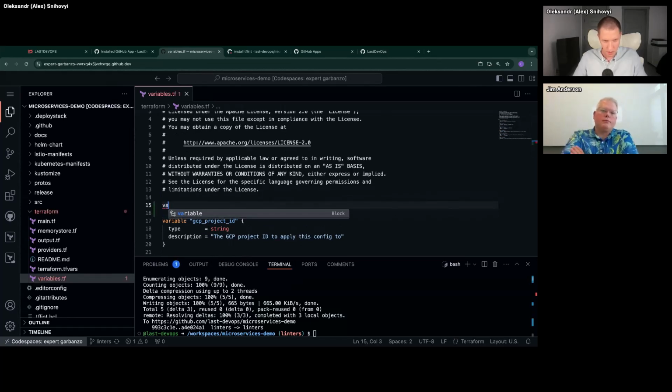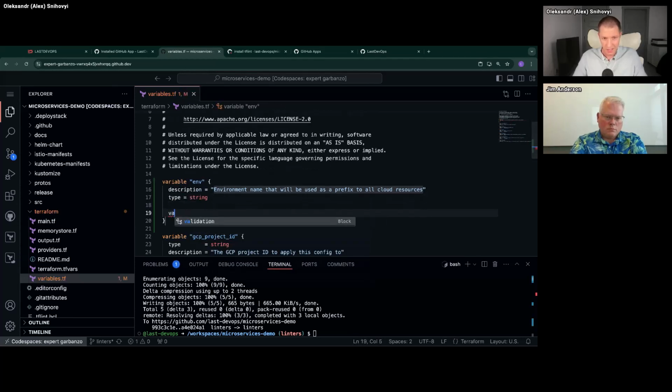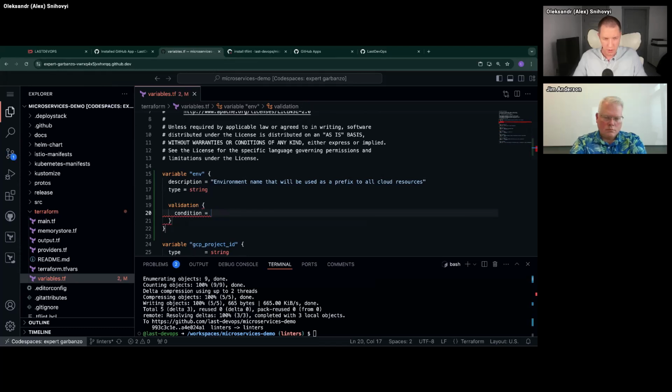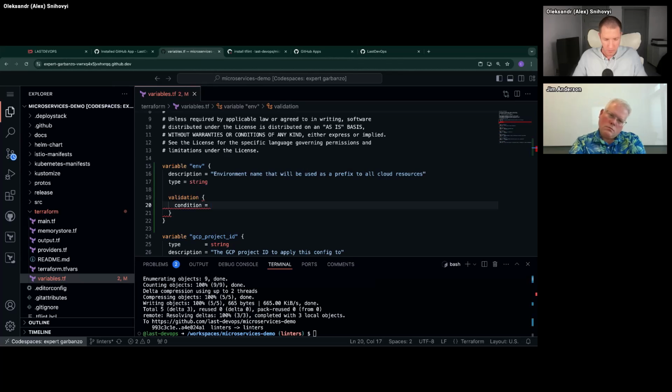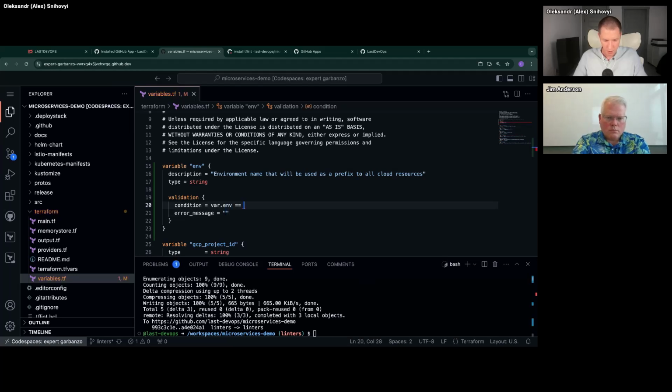some piece of Terraform, which is going to be an environment variable. Just do environment, and that will be used as a prefix to all cloud resources. And we want it to be string. And let's also add some validation. So we want it to be two lower, if I'm not mistaken. I think it's lower.